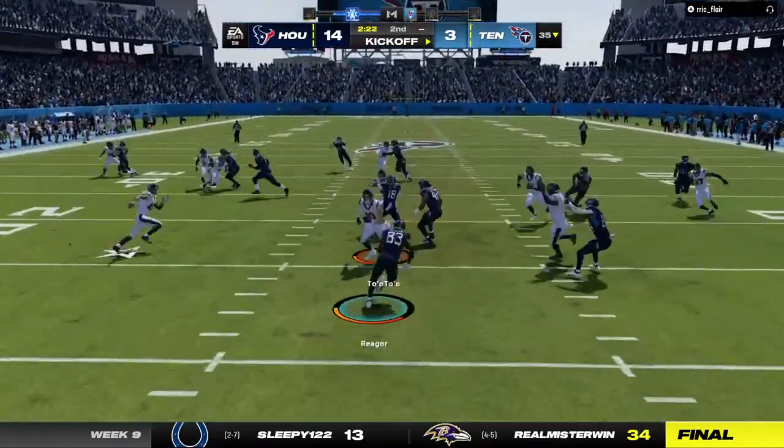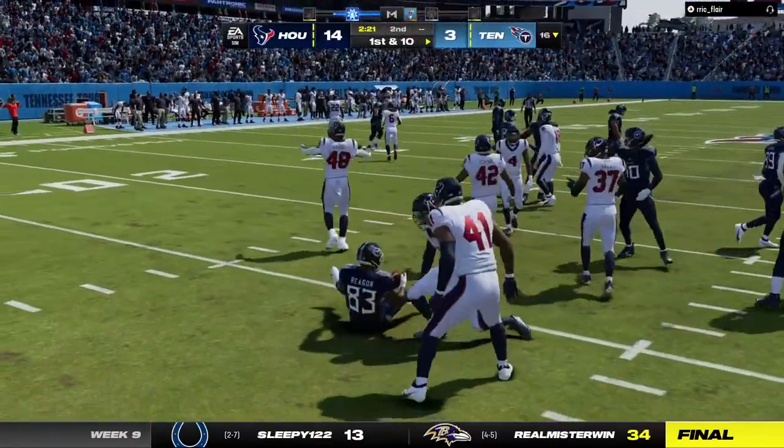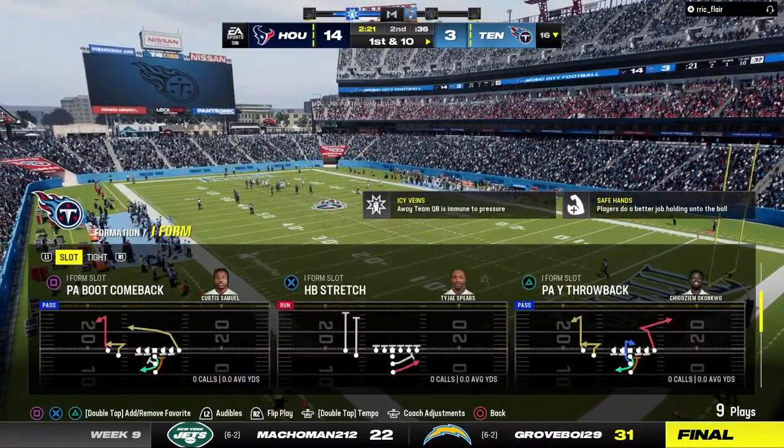Here's Rager. He's going to bring this one out. And in hindsight, probably should have taken a knee as he only gets this out to the 16-yard line. At their own 16-yard line.